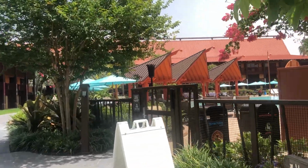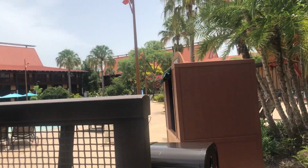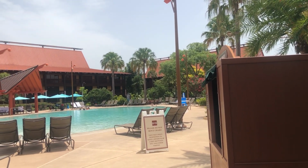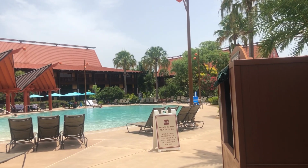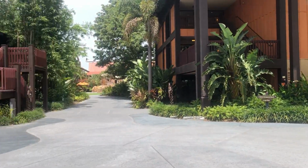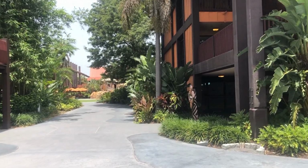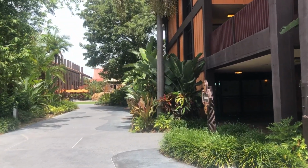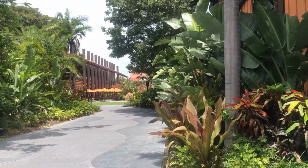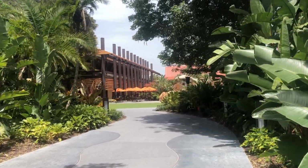Quickly, while we're here, I just noticed another sign right over there. You see that sign right there? It says, please do not move chairs. They have been positioned to keep a minimum of 6 feet between you and others. So while they encourage you to go to the pool, they have already separated the chairs to help you maintain physical distancing. So one thing that you would not want to do is move the chairs.